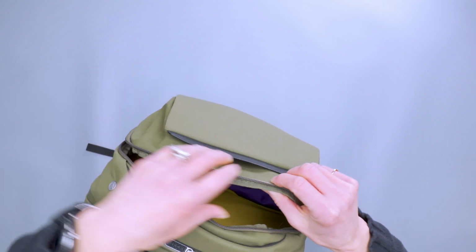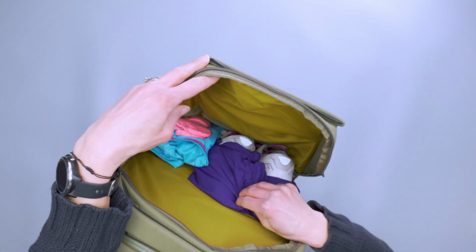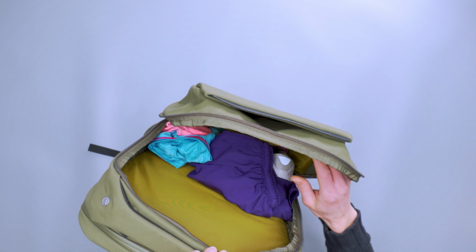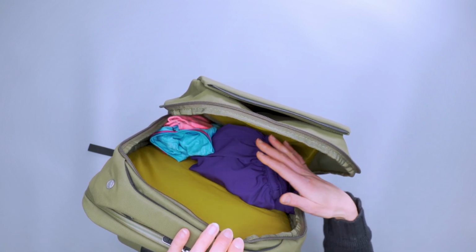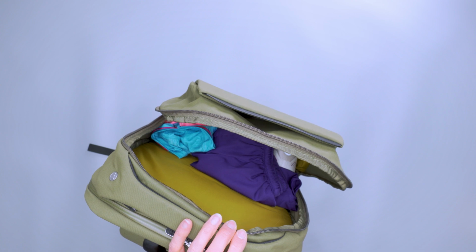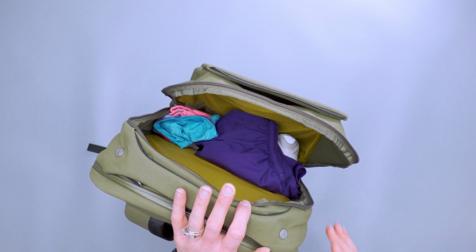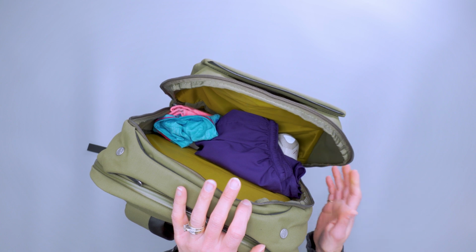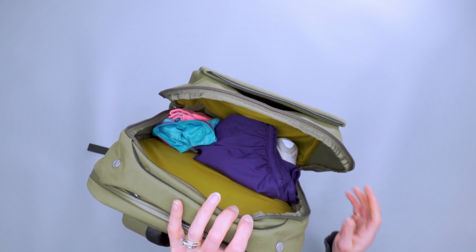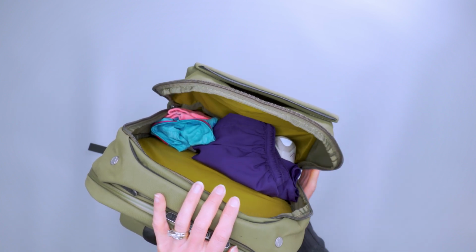This is the main compartment. It can open up almost all the way down. And you can see I've got some gym clothes in here, gym shoes. You can fit a decent amount in here, but I'm not sure that I could pack for a whole weekend. So this is more of a school to gym or work to gym, one of those types of day bags. It's not maybe an overnight unless you're a really, really light packer, which I am, but I'm not that light of a packer.